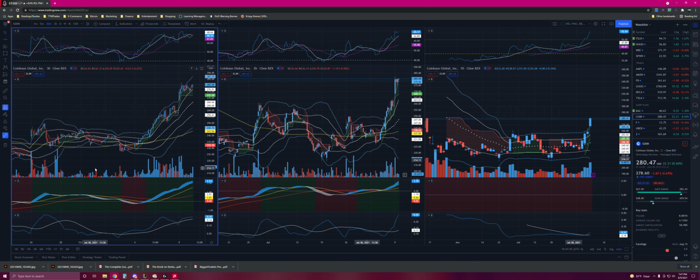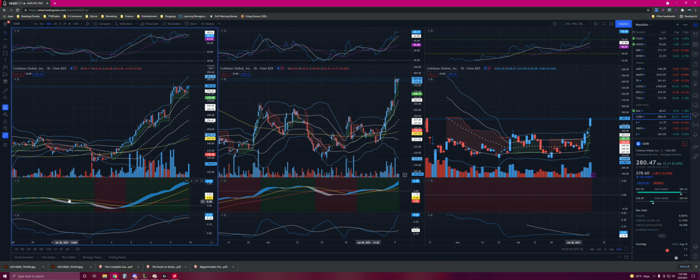You look here. You get the pullback on the 30-minute chart. Each candlestick represents 30 minutes. PMO crosses over to show momentum building up.